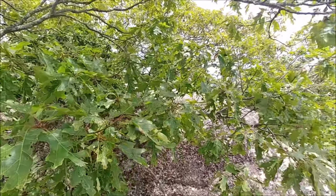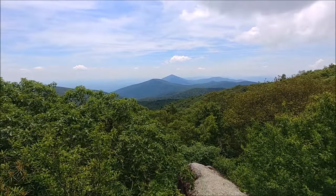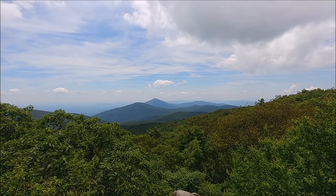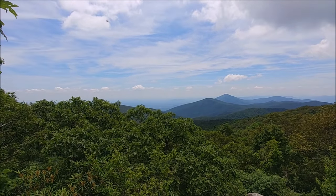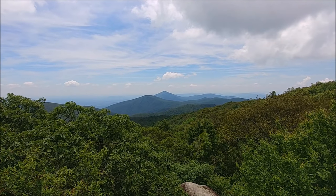Anyways, I stopped here because I have a nice view south of the Peaks of Otter Recreation Area. This peak right here actually could be Terrapin Mountain, or it could be this peak. I did that about 2 years ago. That was a good hike.